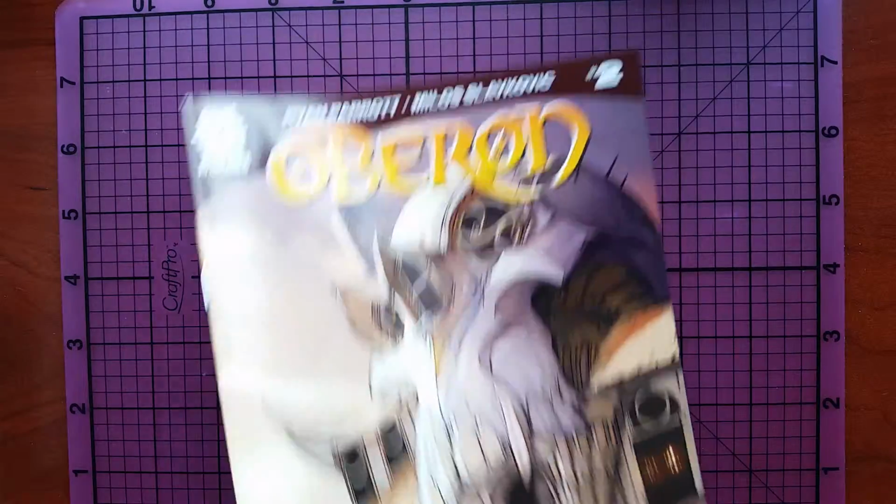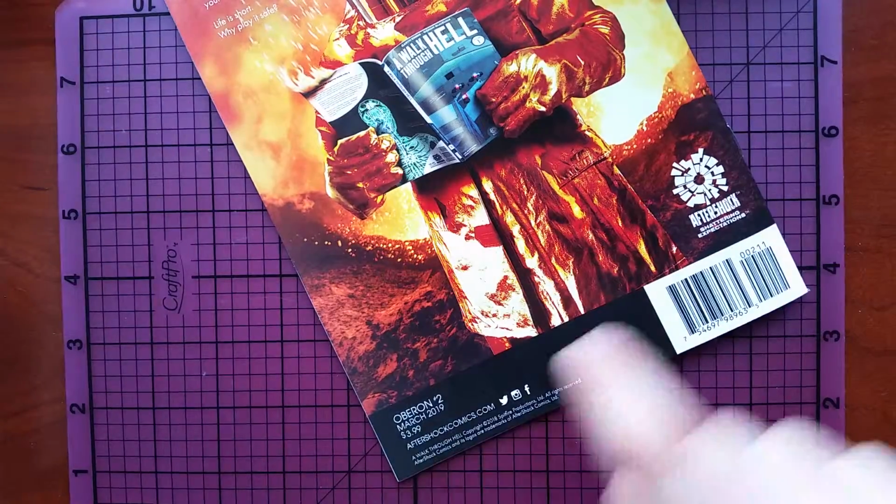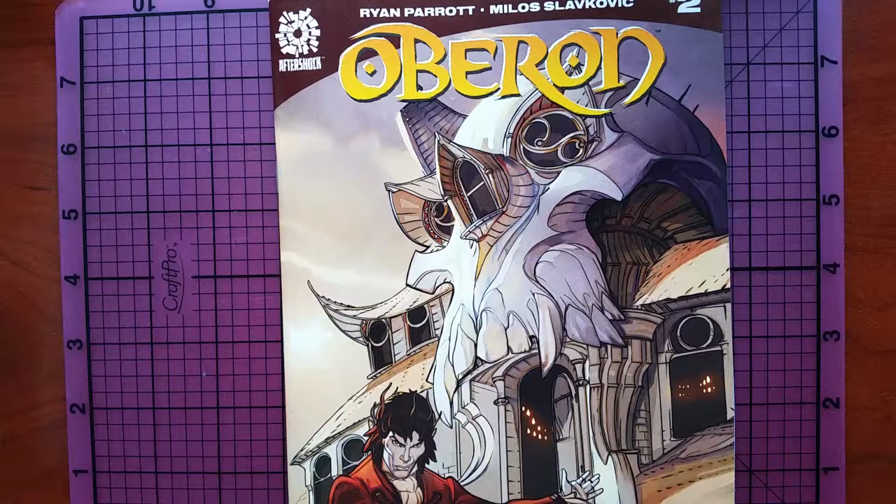It's a great book. It's probably $3.99. Let's check. Yeah, $3.99. I think it's worth every penny of it. I had a fantastic time.